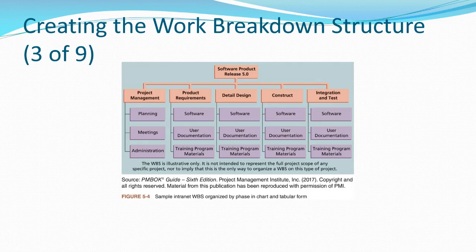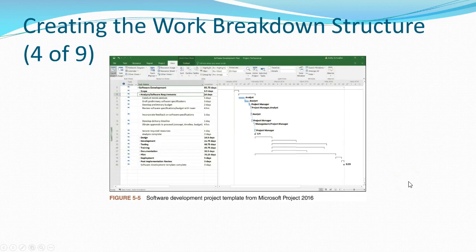So here's a more detailed one, for example, that we get into a 5.0 software release. And again, you take it down to lower levels and lower levels, to the furthest level, you can break it down in terms of the detail of the work that's going to be done. You can also use Microsoft Project to do work breakdown structures. In this case, we're not seeing them graphically represented. And the funny thing is, earlier versions of Microsoft Project actually did graphical block style WBSs. Project no longer does that, but there are a number of software packages that will.